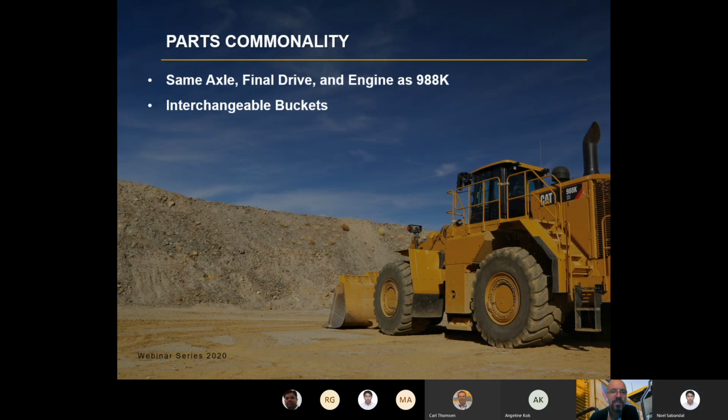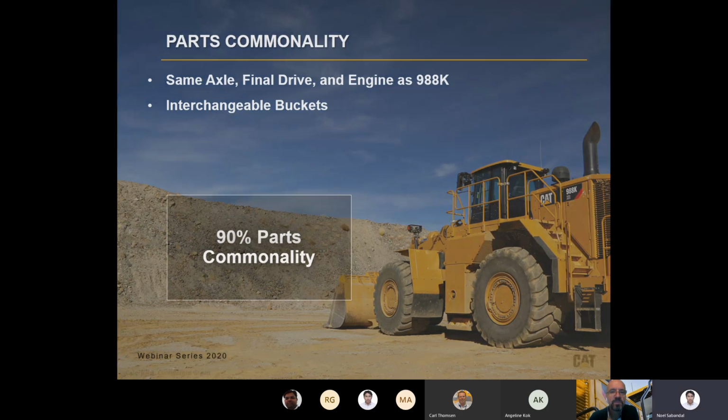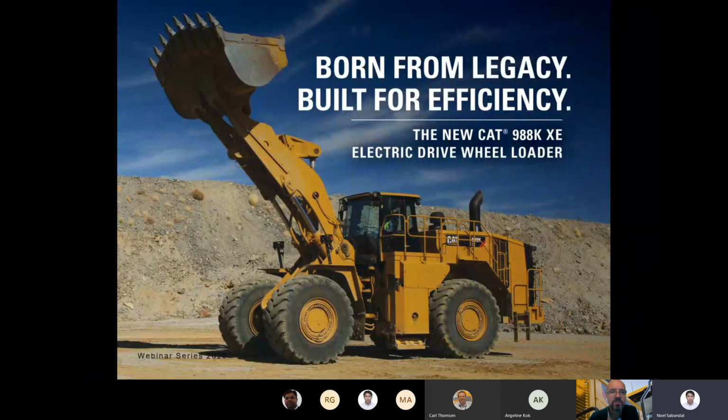Thanks, Noel. I'd like to learn a little bit more about this 988K XE. What else do you have for us, Noel? Sure. The CAT 988K XE is the first wheel loader offered by Caterpillar with a high efficiency electric drive system. This new large wheel loader joins the industry leading 988K and 986K wheel loaders to provide customers with the most cost-effective loader for each application, delivering high production in all loading applications.